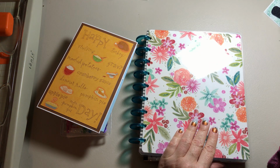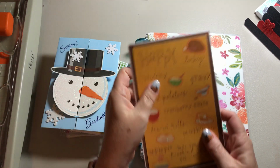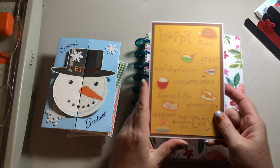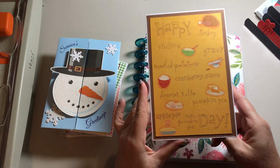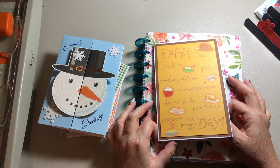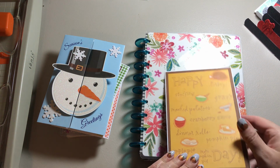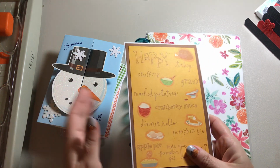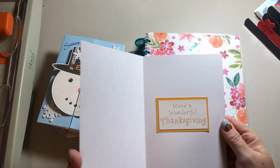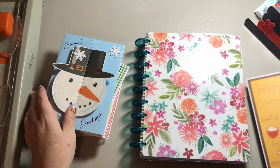So we made that. And then I love to recycle cards, so I recycled some cards. This one's just plain. It is a Thanksgiving card. I'm going to use my glitter pen and add some glitter to the pictures on here just to liven it up because I think it's too plain. And on the inside, I cut out the inside of the card and put it there.